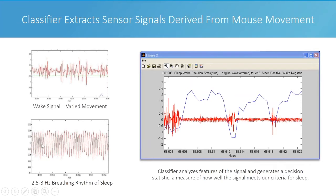So again, to summarize, mice are very small. They have very rapid breathing, typically 2.5 to 3 hertz in the most commonly utilized inbred strains. So again, this is a pattern during sleep where you get this very regular, consistent pattern. When the animal's awake, much more erratic based on whatever movements. Even if they're in quiet wake, they're always usually moving their head around, sampling the air, and so on. So we can distinguish even the quietest periods of wake from sleep.